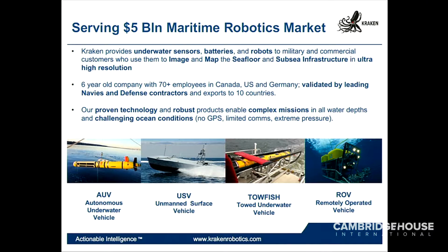Just to show you these pictures on the bottom here, I don't want to give you too many acronyms, but in the underwater domain there's different pieces of technology. The first one on the left is an AUV, or autonomous underwater vehicle. So that is battery operated. They range in different shapes and sizes, and they can go as deep as full ocean depth, so down 6,000 meters.